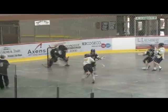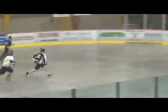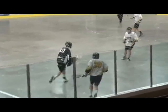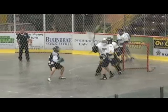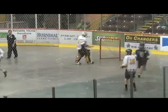Here we go. And that's Doug Udding now. Udding shoots. And off the blocker and just wide. Peter Wilcox now. And again, stopped by Colin. Kyle! Johnson now. Goes for a pass. Brockville now.